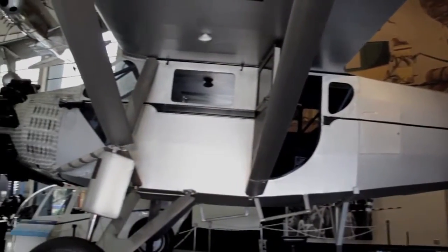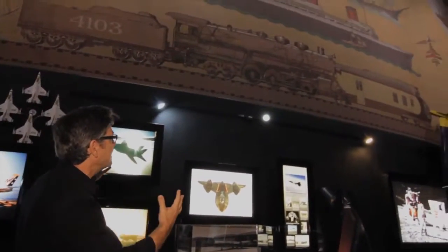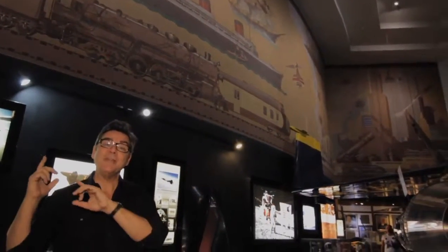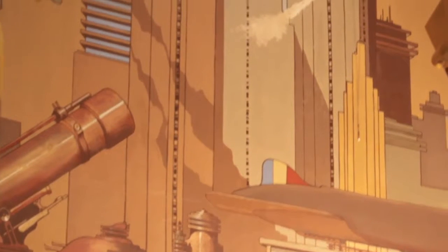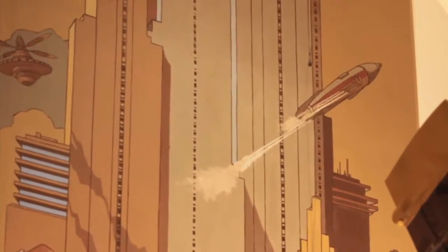One of the most remarkable things you'll see here at the San Diego Air and Space Museum is the history that's actually painted right onto the walls. This mural by Juan Larranaga is 450 feet long, 20 feet high, and goes through the entire history of human transportation, and it ends with the artist's vision of the future. When the artist completed the mural in 1935, he had to envision what the next several decades might look like. As you can see, it's very Buck Rogers in style.